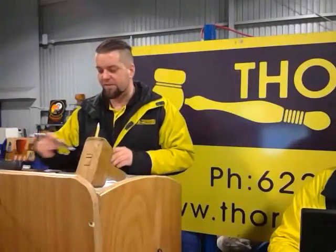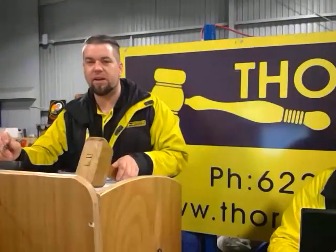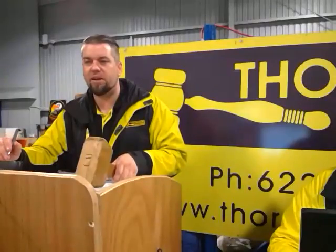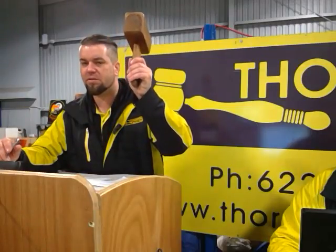Lot 115 is a Sheffield 45 centimeter floor fan in the box. 25 we have. At 25, now leave another 5 for 30. It's at 25 on the internet. Looking for more. You sure? Last chance.